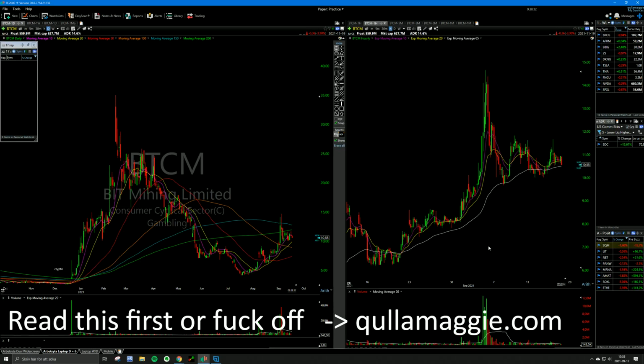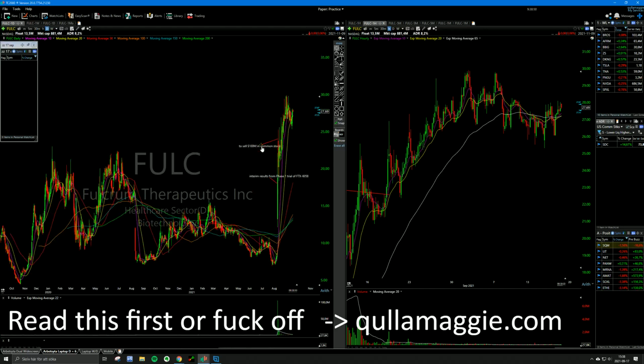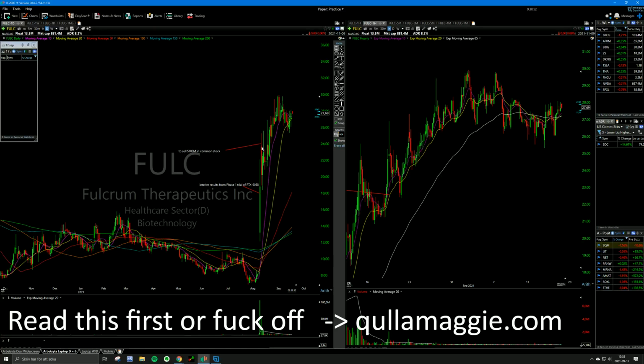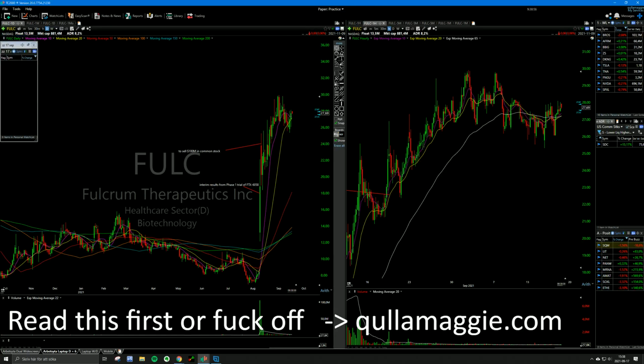BTCM, it's flagging nicely. It is flagging nicely. Yeah, this is a very powerful momentum stock. I wish it was a bit tighter, but it could go. It could go. Very powerful mover so far.